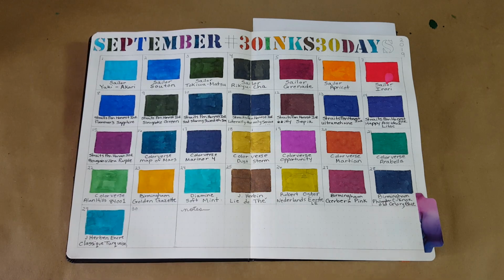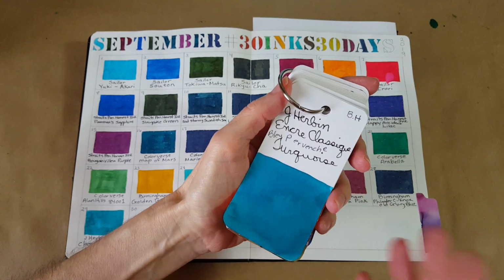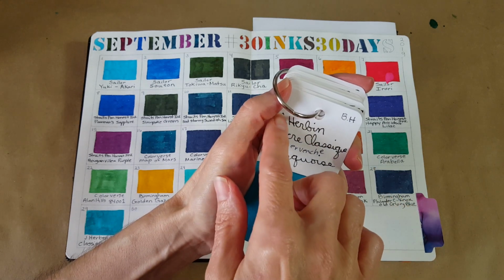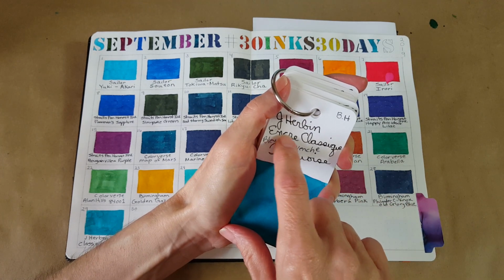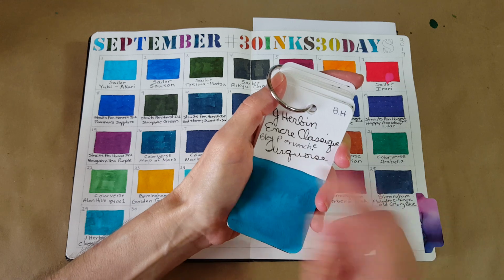So today the color has a long name and it's sort of confusing. I don't actually have a bottle. I have a little sample that was shared by a pen friend, so I had to go online to check out the full name. It was from Pen Friend BH, and the little bottle says Arbonne, not J. Arbonne, but then another bottle said something different. It does say Encre at the top, and then it says Bleu Pervenche, which is turquoise.